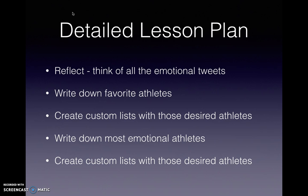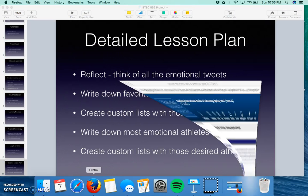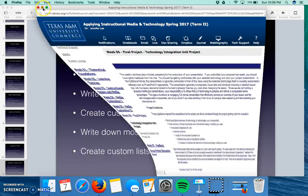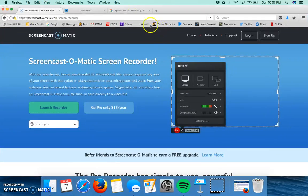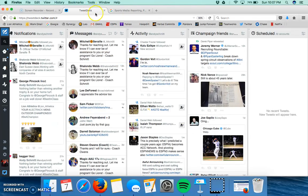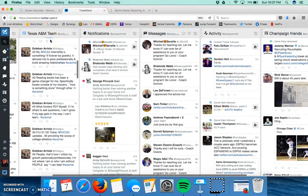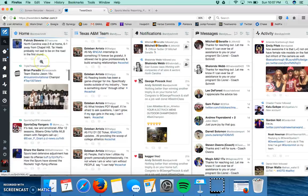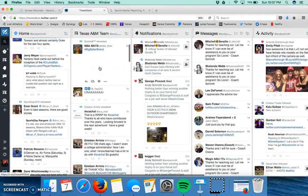Now, before I get into the detailed lesson plan, I apologize, I'm going to escape and come down here to my Firefox. Whoops. And pull up my TweetDeck. So as you can see, if you can follow along with my mouse right here, this is what I have on my TweetDeck. Okay. Hopefully the internet's working and it's up to date.